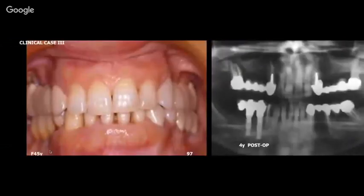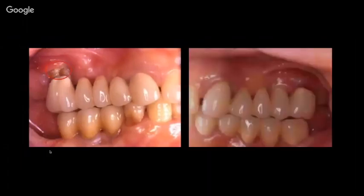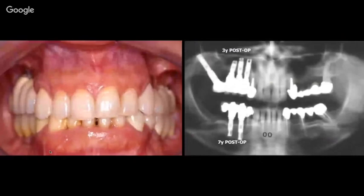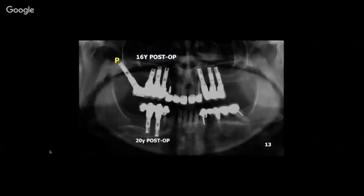Another case sent to me. You can see the infection around the molar. By the time you extract the tooth, you're in trouble because you have that type of lesion. Therefore, go for the pterygoid implants. This is 3 years after, and you can see the lack of tuberosity and how the implant goes behind the sinuses into the pterygoid plates. And this is 16 years after, and then I lost track of the patient.